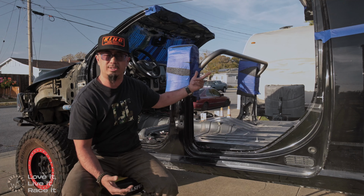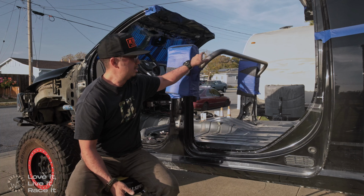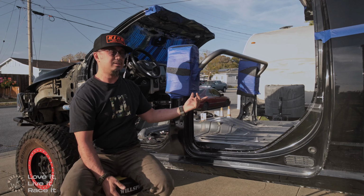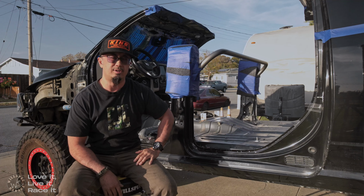So prior to King of the Hammers 2021, I knew this truck was gonna be more capable, so I decided to throw some harnesses on there. In order to install the harnesses, you gotta have a harness bar of some sort. I went ahead and installed these harness bars. It worked out. During the wreck, it helped the cab to stay squared up, good to go.